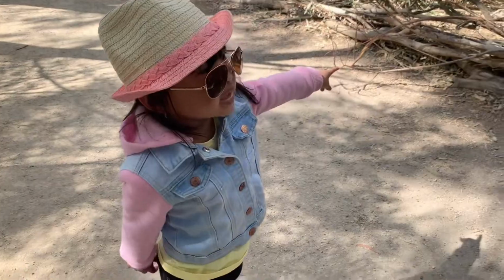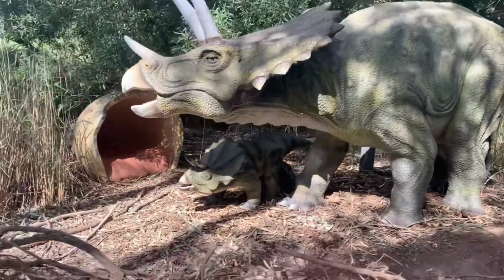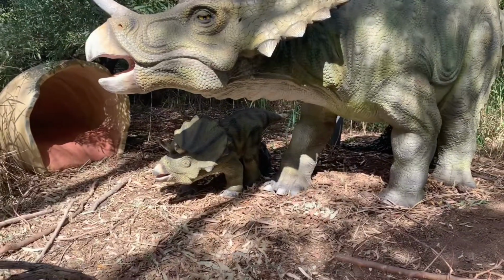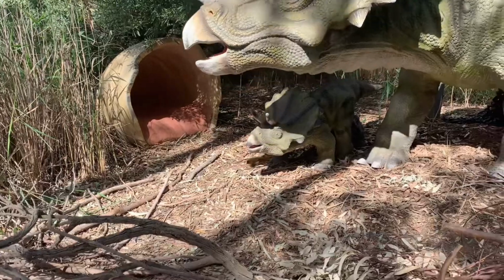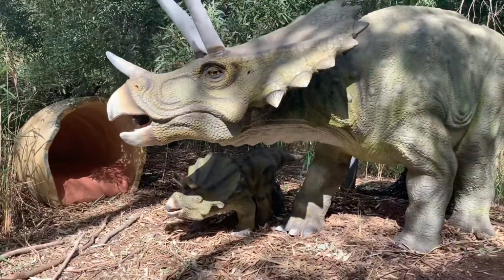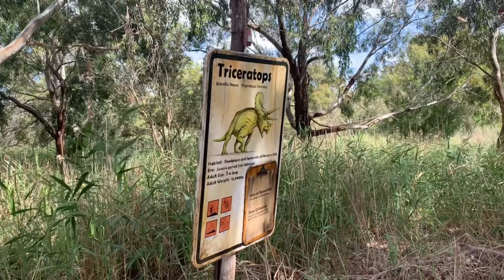That is a baby dinosaur. Whoa. Oh, yeah. There's a little one in there. I think nagaling siya dun sa may, ano, dun sa may egg na yun, dun sa dino egg. That one is a triceratops.